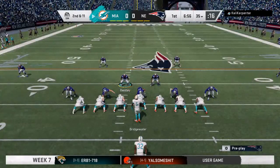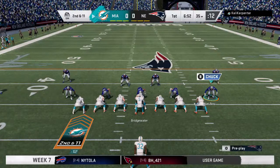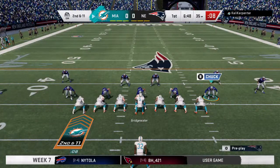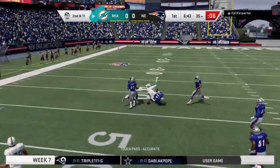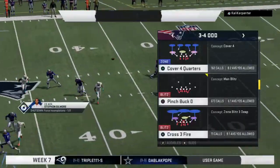Let's go. 15 on it. Hey, watch the ball. On 2nd and 11 now. Bridgewater, and that'll be incomplete. Took a pretty good shot as he tried to pull that one in.